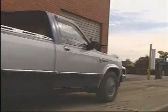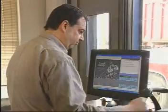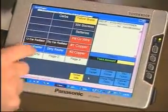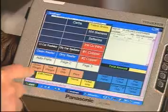The most progressive and forward-thinking scrapyard operators are already taking advantage of Transact Payment Systems' innovative product line. Thus, they're reaping the benefits of faster customer service, fewer errors, and increased productivity.